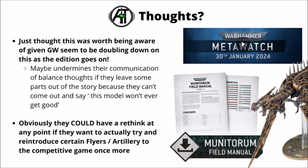Obviously, it's not something that's necessarily set in stone as well. If they really wanted to, they could have a rethink and reintroduce certain flyers or artillery to the competitive game in a big way. But so far, by what they've done currently, it doesn't look like they're going to anytime soon. I guess we'll wait and see what the future shows there.